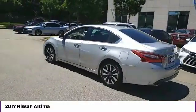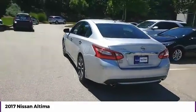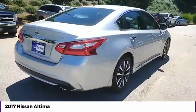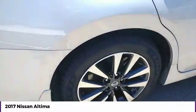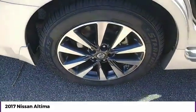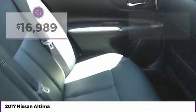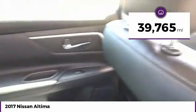Combine that with a powerful V6 or efficient 4-cylinder engine, 6 standard airbags, and over 5,000 quality and performance tests, and you'll see the Nissan Altima is made to drive and built to last, and is priced below $20,000. This vehicle has less than 40,000 miles.